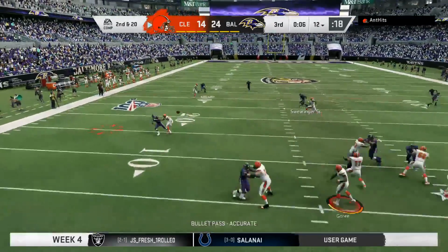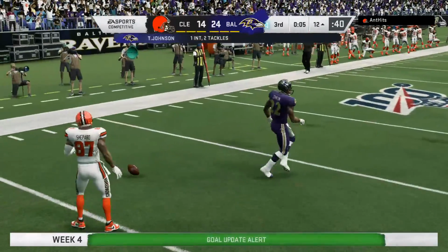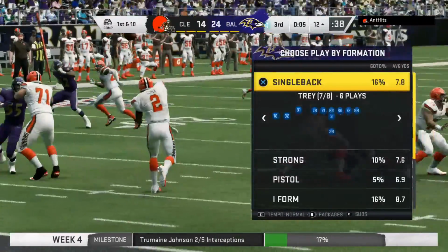They'll drop to throw. And his pass is intercepted for the 4th time today. Picked off by Tremaine Johnson.